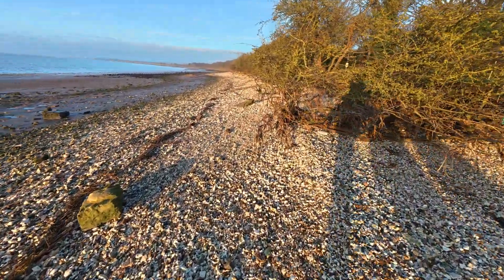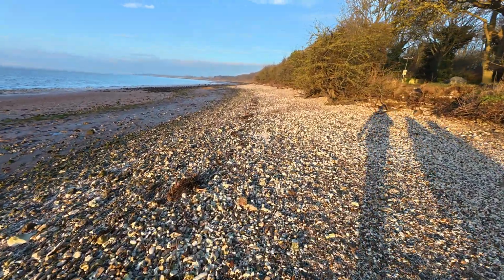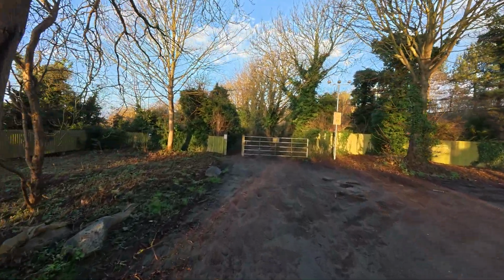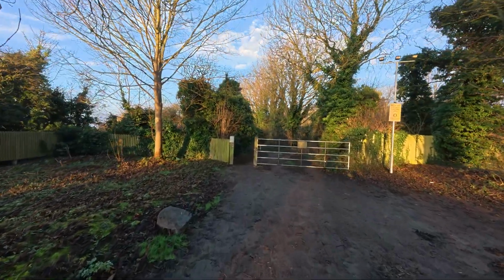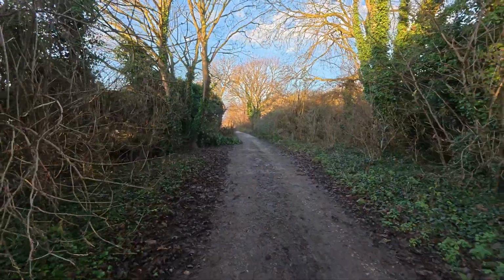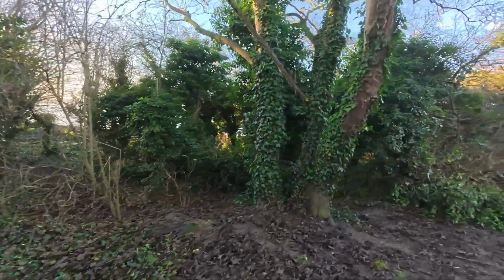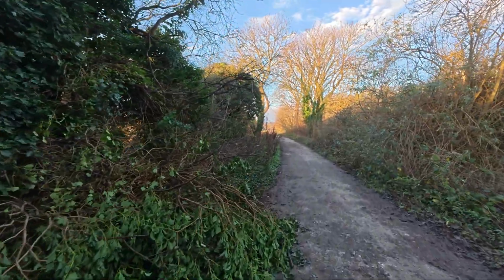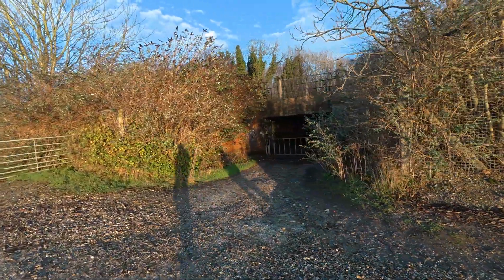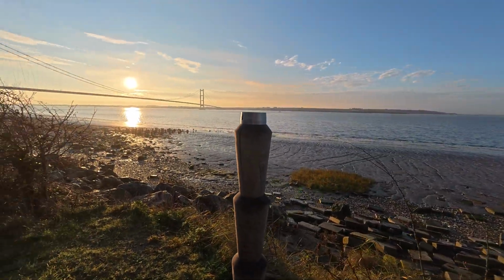You can see the chalk pebbles. So we've now gone up from the beach onto the bank where there's a better path. Quite a contrast along here, walking through woodlands. Not for long, we'll soon be back on the Humber Bank. There's a pathway into Little Switzerland. Another photo point.